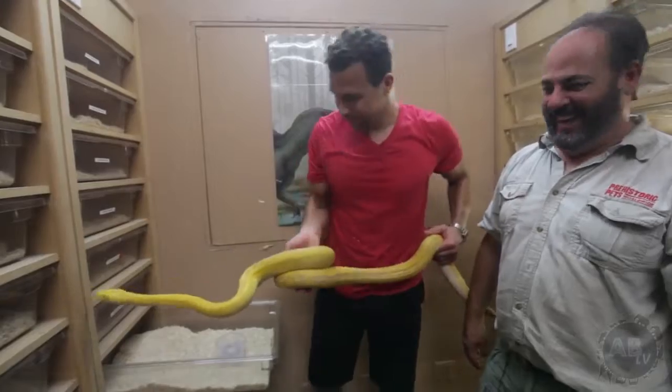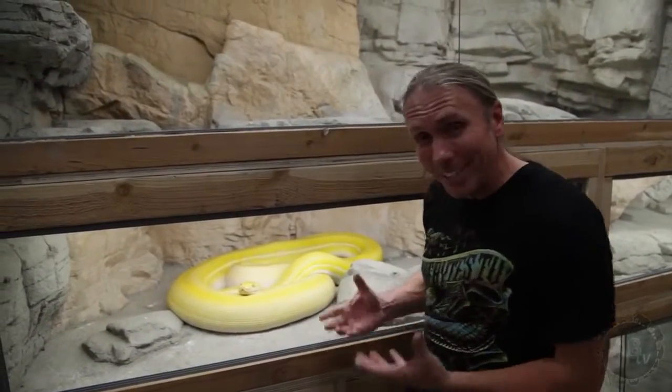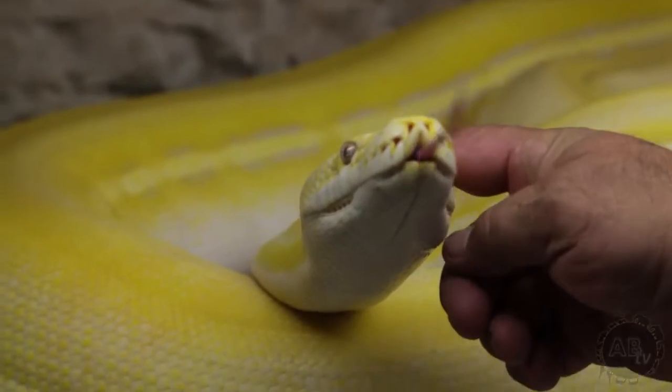Let me just open up this glass. Oh wait, there's no glass here. What an amazing animal, huh? This is actually a double recessive animal. It's a lavender albino titanium.